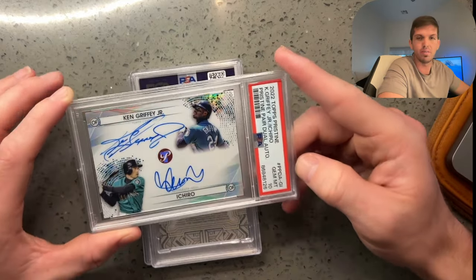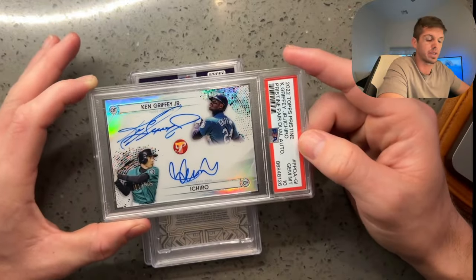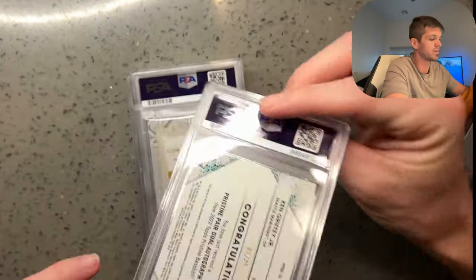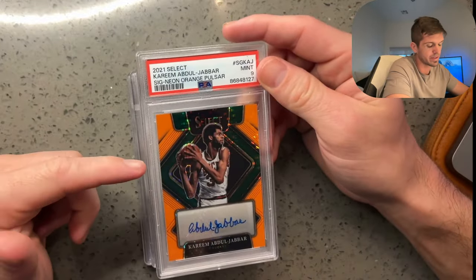I'm like, this card is gem mint. It is gem mint. I know it is gem mint. So I cracked it, resubmitted all these over to PSA, and got the grade. PSA originally graded this a 9.